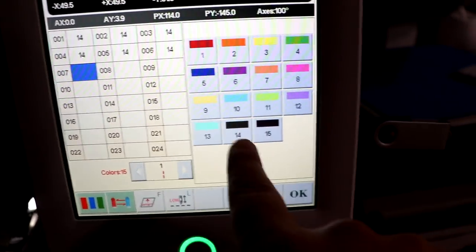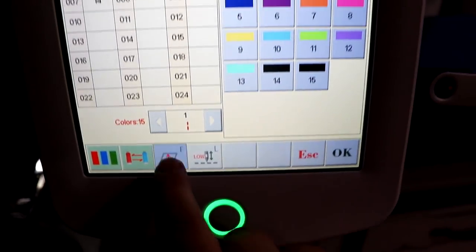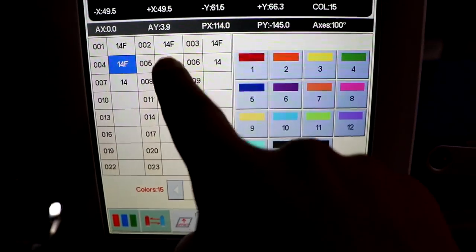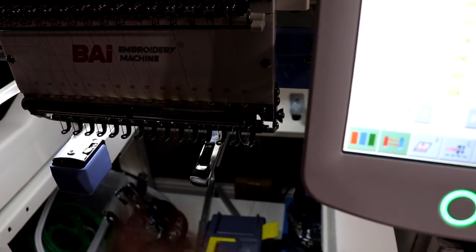And then 7 is gonna be a satin stitch, but for the placement stitch and the tack down stitch, I'm gonna press offset for those steps. So that basically tells the machine to stop. The hoop will come out a little bit so you can cut the applique design, or cut off all the extra fabric that's on the applique.